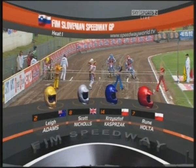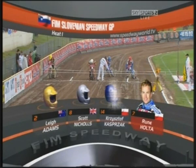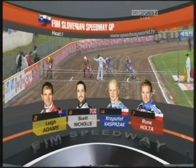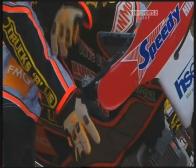Here's the lineup. On the inside in red, Rudy Holta, now racing, of course, under a Polish licence, twice a Polish champion. Kasprzak goes from gate 2 in the blue helmet colour. It's Scott Nicholls, our own Scott Nicholls, Britain's number one. He goes from gate 3. On the outside in yellow, Lee Adams, fancied by many to win his first ever world title.